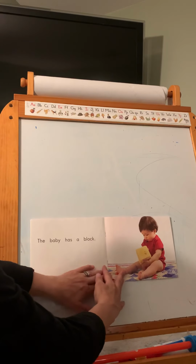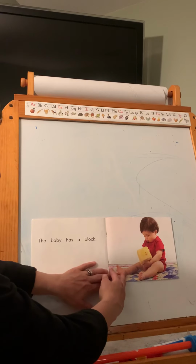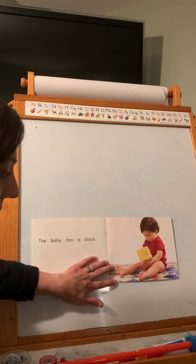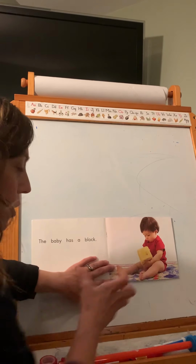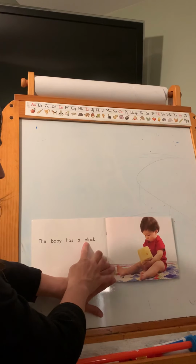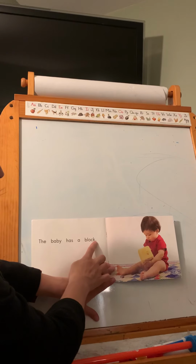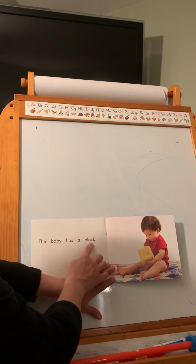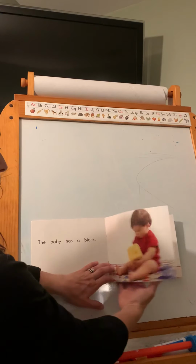Okay, next. This tricks some people. Some people want to say a duck. Some people want to say a toy. But if you really look at it, it is a soft block. Block. The baby has a block. Good job.